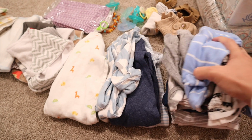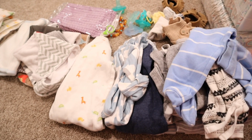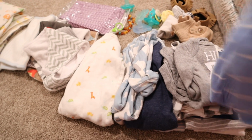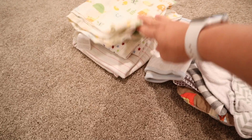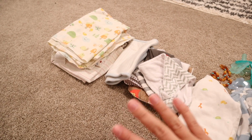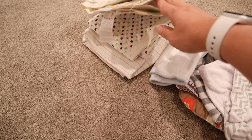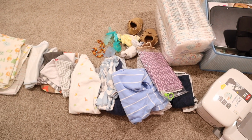And then as far as clothes for newborn and 0 to 3 month, this is all that I have that's gender neutral. So I'm just going to order some gender neutral sleepers and onesies and all of that online. A few burp cloths and then some blankets. I want to get some more blankets, swaddles, more burp cloths. You go through so many of these types of blankets. So yeah, now I've got my list of what I need and I can slowly start collecting stuff until baby comes.